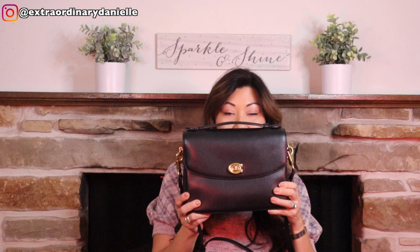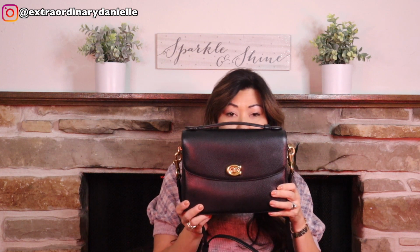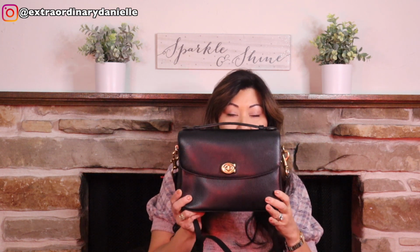I had this bag in, I think it's the Coach Cassie 19. It's the smaller size, and I did end up selling that bag. I do regret selling that bag. It was a really cute bag, but now I have the regular size. I had heard a rumor last summer that they were going to possibly discontinue the Cassie, and I really wanted one in just the traditional black color.